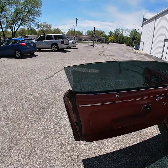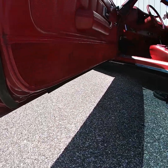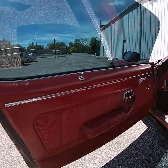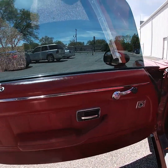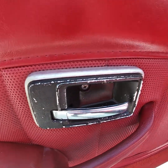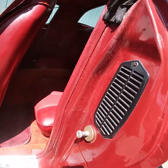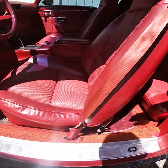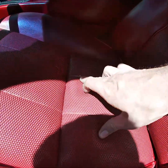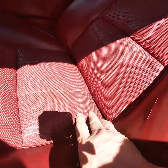Door buzzer works. Driver's door panel's in excellent condition. You have a little bit of wear on the paint around the door handle itself, but other than that, nothing real major. Again, a little bit of fading on the carpet, and there is one little split in the driver's seat, you can see right where my finger's at. Other than that, there's no heavy wear on the bolsters, and it looks like there's another seam starting to split there.